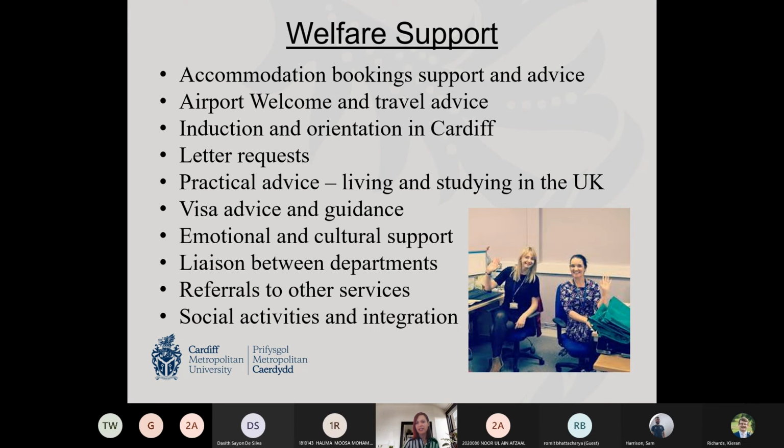And referrals to other services. Where there is a need for additional support, for example, counselling, mental health support, or dealing with an academic, referring to a particular academic member of staff, then this is something that we can also do. And we try our very best to provide social activities and integration events for international students as well.